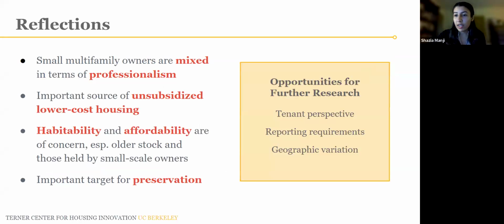So just a couple of final reflections before I hand it off to our panel. Generally, our analysis shows that small multifamily owners operate in a sort of middle space in terms of professionalism between small rental properties that are often owned by mom and pop type of landlords and the more business-oriented large multifamily sector. The results of our survey also confirm that these properties are an important source of lower cost housing. Most properties provide below market rate units due to some combination of management choices and rent stabilization laws.